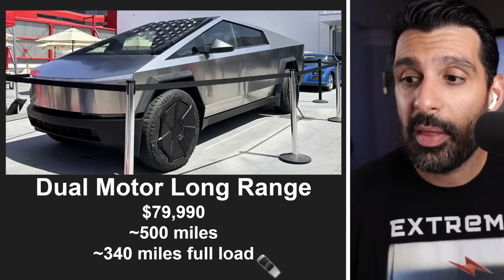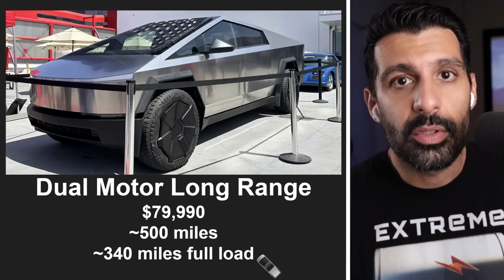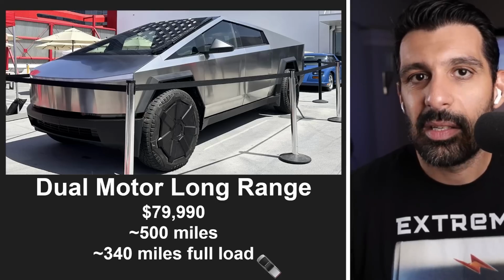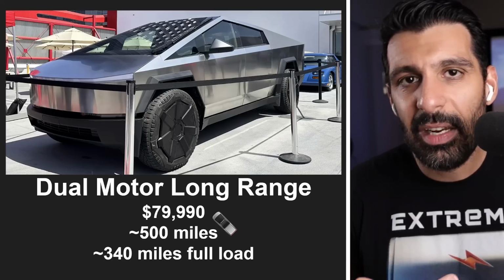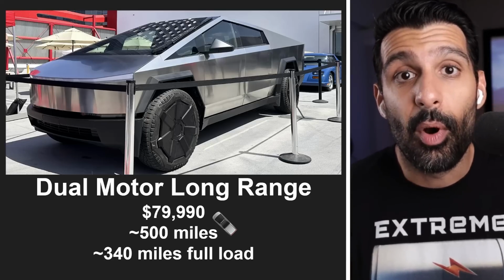And the way I'm thinking about these numbers is that Tesla is going to be able to offer the best of both worlds. It's going to be able to offer luxurious interior like an XLT, and it's also going to offer the range of a Silverado, but with the same price, which kind of lines up with how Tesla is positioned against its competitors in the market today.